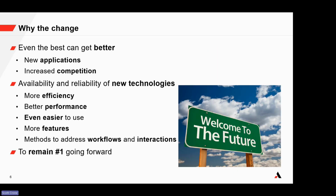But why do we change? Well, we change because even the best can get better. We come up with new applications, and there's increased competition in this space. So we have to step up our game and bring some new things to the table. So there's availability of new technologies, more efficiency. We can get better performance, maybe even make it a little bit easier to use, add a few features, and take some of that customer feedback on workflows and interactions and throw those capabilities into the gauge. And it's all in an effort to continue to make Crystal Engineering the number one digital gauge in the market going forward.